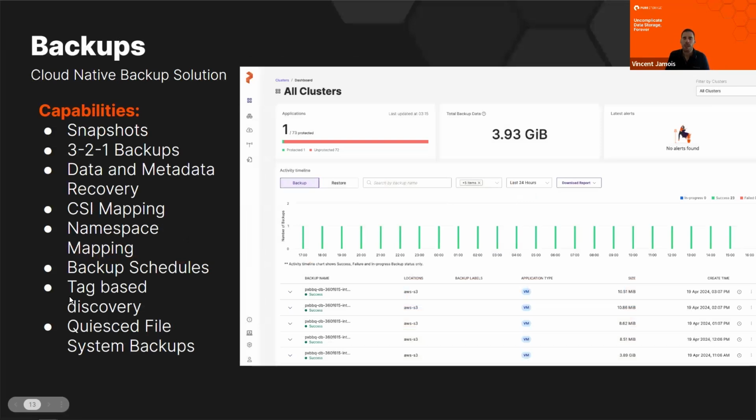Another example, this time more on the protection side, is Portworx Backup. Portworx Backup is a Kubernetes backup solution that allows you to back up and restore applications and their data across multiple Rancher clusters. Portworx Backup rules help you eliminate manual preparation and minimize interruptions to your clusters during backup operations. Portworx Backup is compatible with any Kubernetes cluster, including managed and cloud deployments.